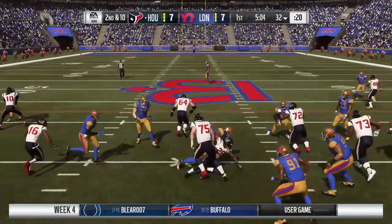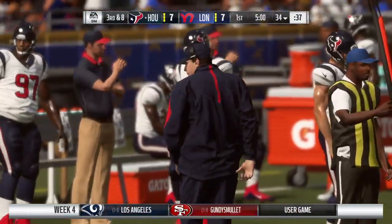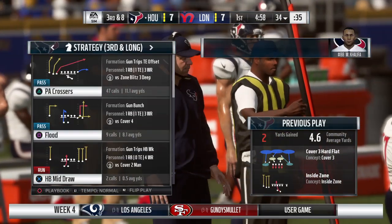They'll run it now out of the gun. And he'll be limited to a short gain up to about the 34-yard line. Just a couple on the pickup there, and now it's 3rd down.